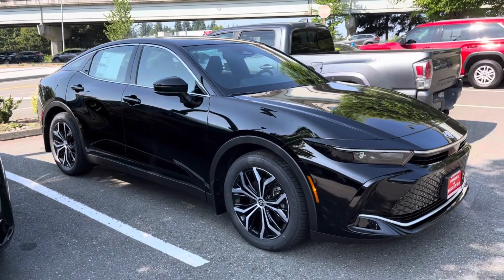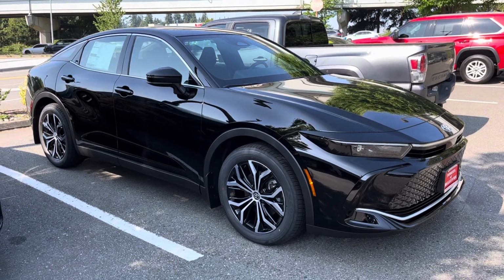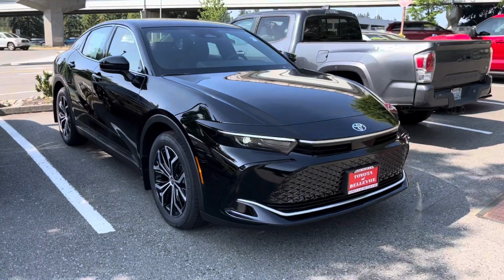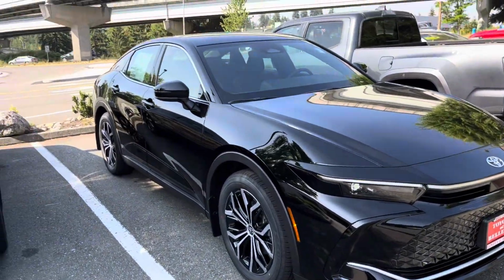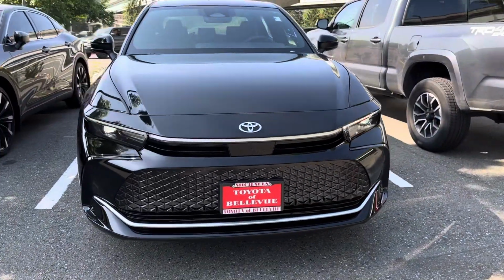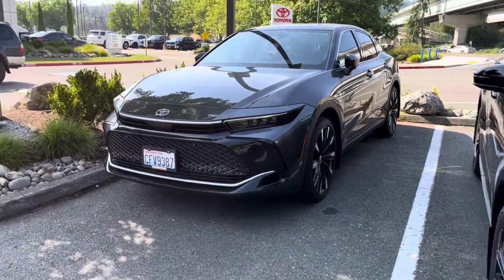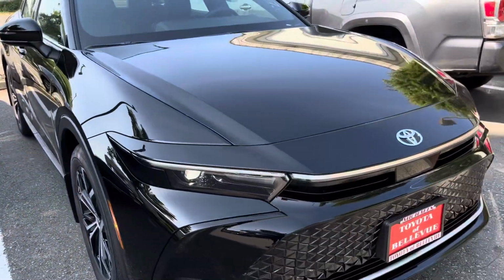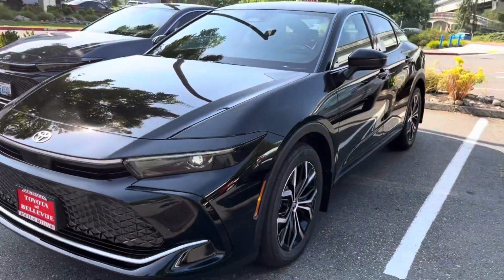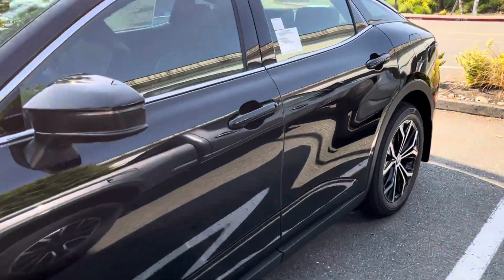The XLE gives you 19-inch machine multi-spoke wheels with black and chrome. They look really good. You still get all the marker lights on the front bumper and on the rear bumper. You get the LED headlights, not the same as the Platinum. They're still LED and they still have a stripe, but they're not individually divided like they are on the Platinum. So that's another difference right there. And the biggest difference is on the interior and what features you're getting. So I'm going to show you all that.